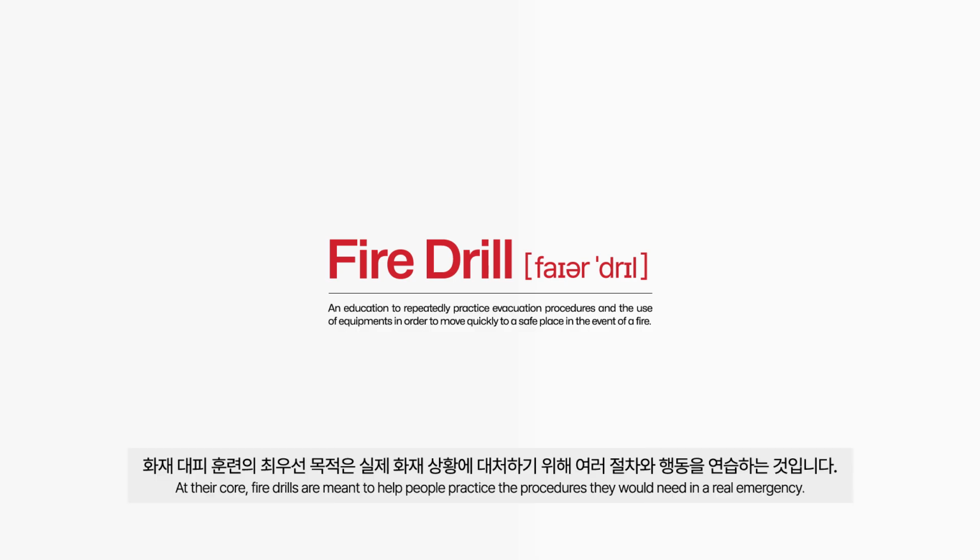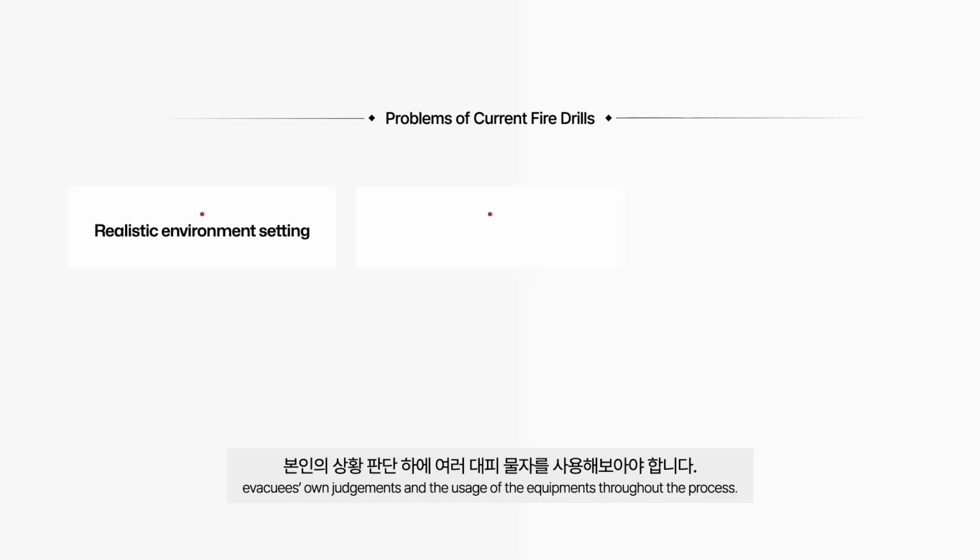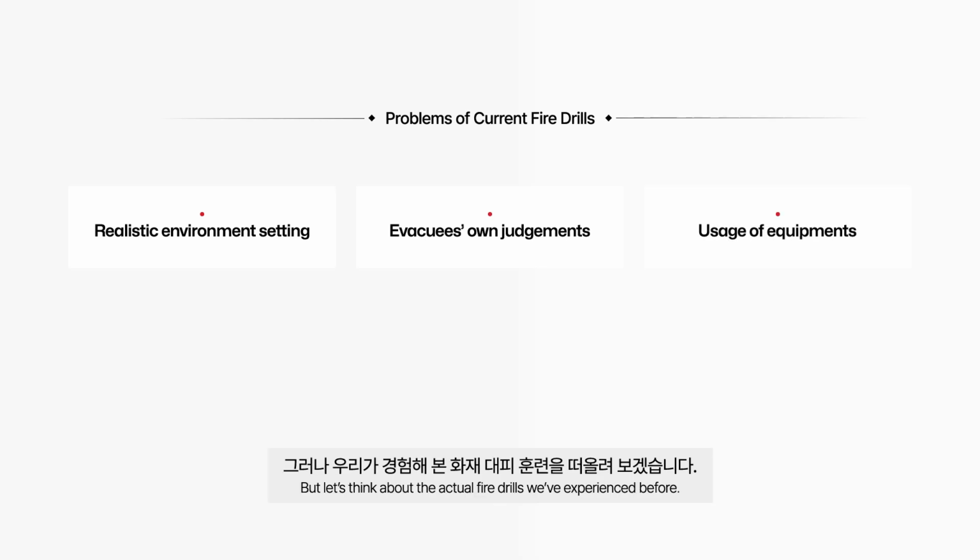At their core, fire drills are mental rehearsals: people practice the procedures they would need in a real emergency. So ideally, it should require a realistic setting, evacuees' own judgments, and the usage of equipment throughout the process. But let's think about the actual fire drills we've experienced before.